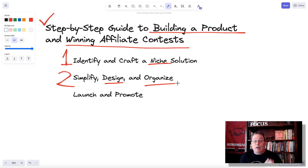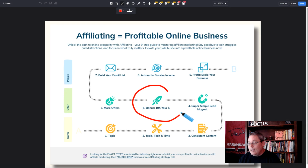And again, as a bonus, specifically to win an affiliate contest, creating products that you know will fill these gaps when you see these products inside of your niche, then you launch and you promote your own products. And when you get to step 5, you have a bonus that is ready to be offered up to top these leaderboards, compete with those affiliates.